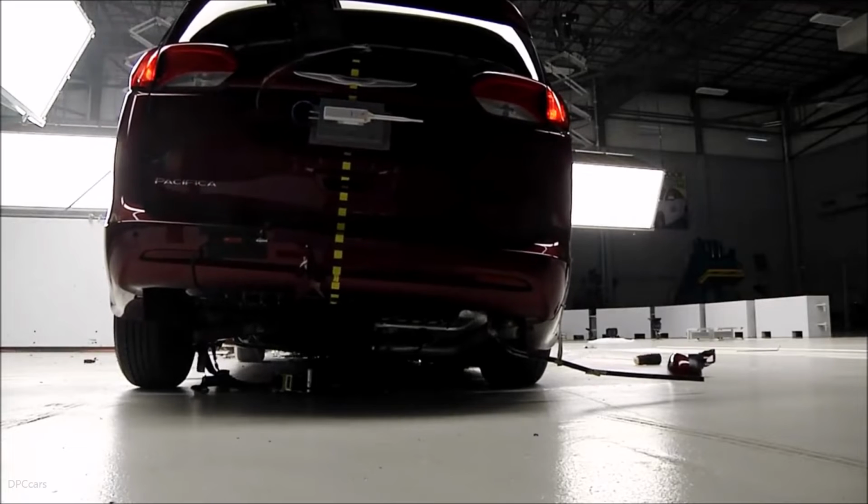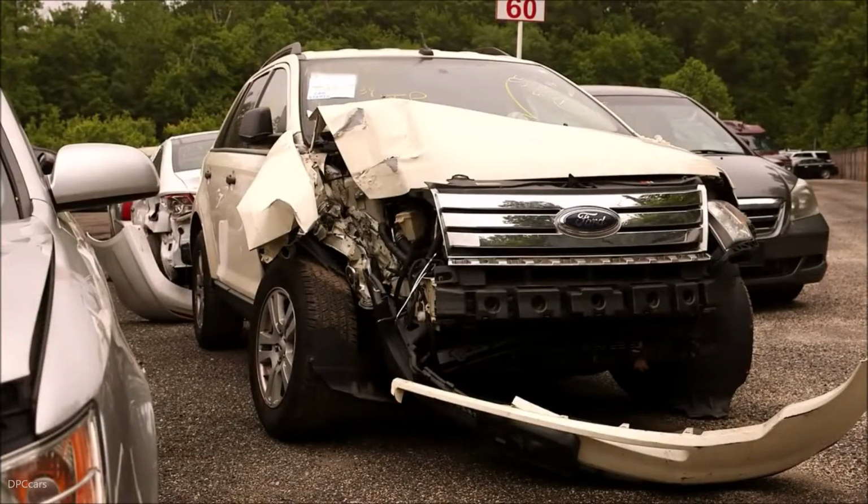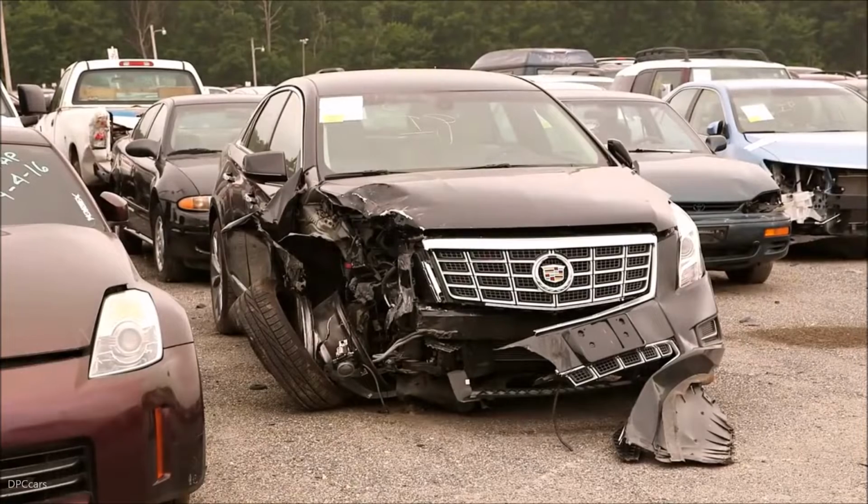A small overlap front crash test involves only crushing a small portion of the front end of the vehicle. It might occur when one vehicle crosses over the center line and crashes into an oncoming vehicle, or runs off the road and crashes into something at the side of the road.